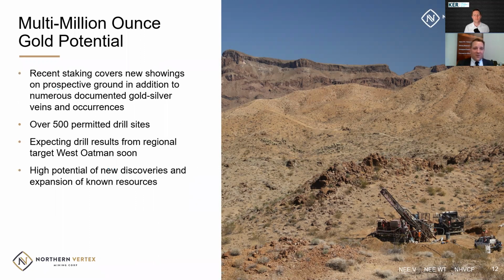Wonderful. Obviously, the staking: there were new showings that nobody had ever known about, but we were able to see them off of Google Earth. As you can see, the veins outcrop on surface. The other thing we did was a data review of the district, and there were several dozen historic mine occurrences documented in the records, and we were able to stake the vast majority of them with the new land package. So there's a lot to investigate in a very prolific district that we've been able to consolidate here.